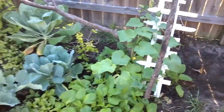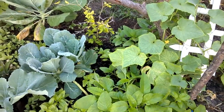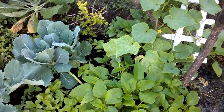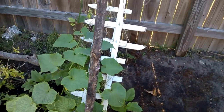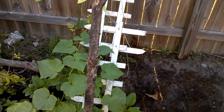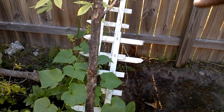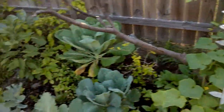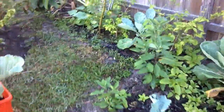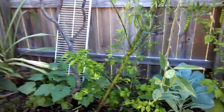Instead, using compost, this family chooses to grow vegetables for the table instead of grass, and wherever possible to use recycled materials. Here, discarded decorative fencing becomes a trellis on which cucumbers are growing. Discarded shelving also becomes a trellis for cucumbers.